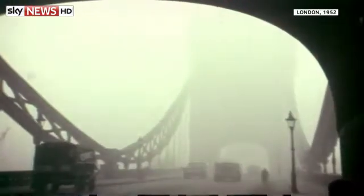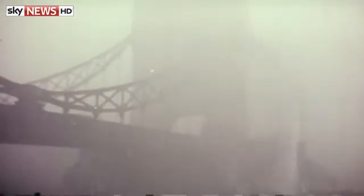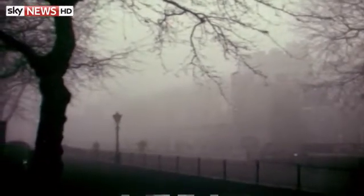Of course, air pollution is not a new thing in the UK and beyond. It's been going on for decades. Take a look at these pictures of London in 1952. A mixture of low pressure and gases from coal being burned to heat homes and power factories led to huge amounts of smog over the capital. And this was how some Londoners coped back then.